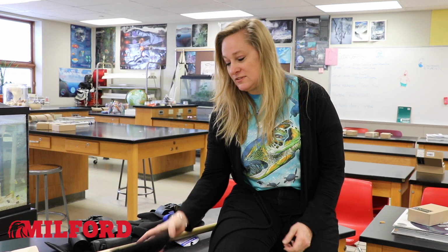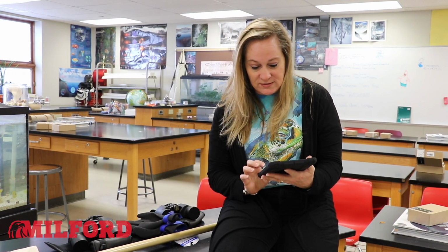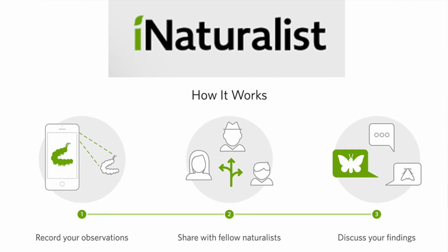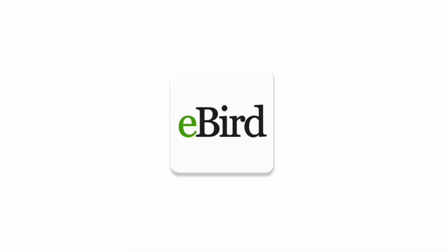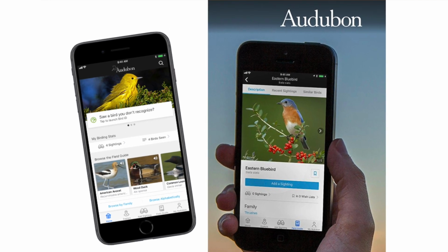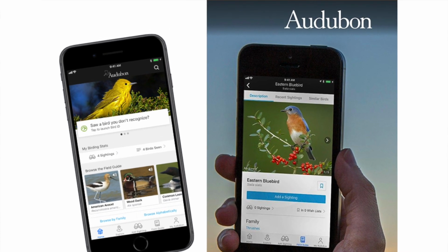The school purchased these mini iPads for our students. And there's several apps on here. There's iNaturalist, there's eBird. The eBird allows them to take pictures if they don't know what the birds are and tell them what the birds are and their names, along with Audubon Society does that as well. iNaturalist is a program where they can report any insect, any mammal, any kind of life at all and upload it. If they don't know what it is, they can ask questions.